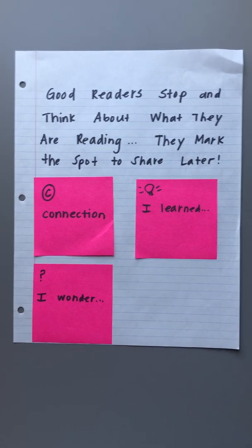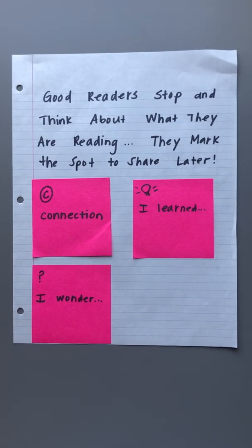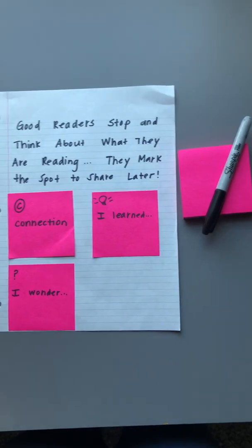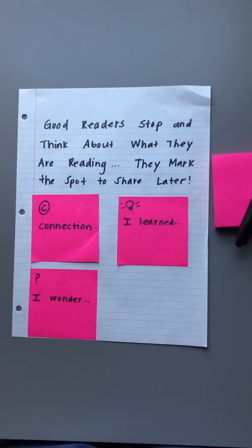If you're reading a fiction book, you also might write down a feeling that a character has or a funny part by writing LOL. Make sure you have your sticky notes and something to write with. This is perfect for when you're reading near somebody but don't want to bother them.